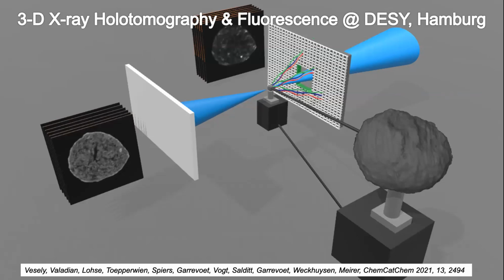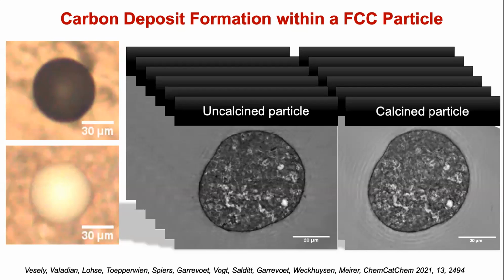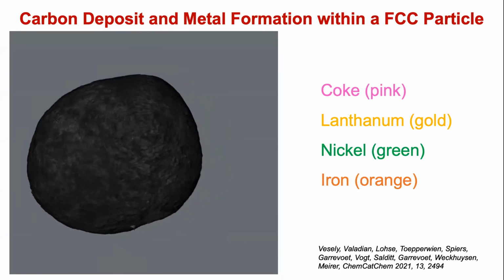So what we did is we actually had, again, and that's the good thing, access to an oil refinery. We had the capability to take the catalyst, which was on top of it, before it went to the regenerator. That's a good sample. So that's what we did. So here you see the sample with carbon deposit, the uncalcined and the calcined. You can do a subtraction, and then you can get this.